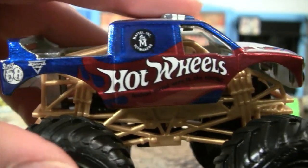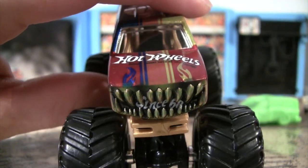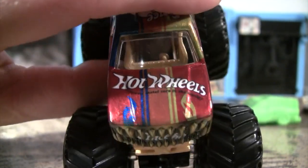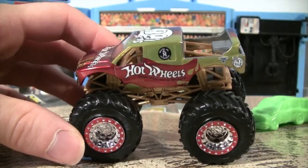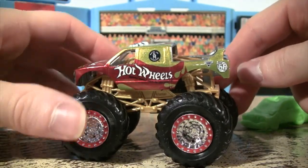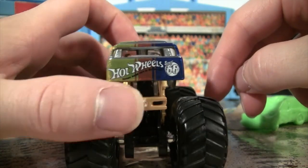Hopefully it can focus there. Mattel Incorporated, toy makers. See some of the flames coming up on the hood. And on the other side, it has a red flame and then a golden look paint job on that side, on the left hand side. So all kinds of colors: blue, red, and gold.